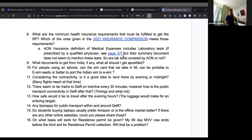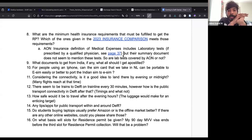For people using an iPhone, can the SIM card that we take in NL be portable to eSIM easily, or is it better to port the Indian SIM to eSIM? I don't use an iPhone. I think Jabez can answer that. As I mentioned earlier, the eSIM option is only available in T-Mobile and KPN. So Libara doesn't offer an eSIM option. So I think it's better you port your Indian SIM to eSIM. We can move on then.